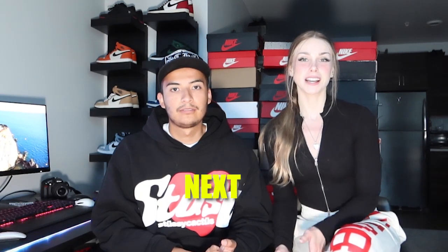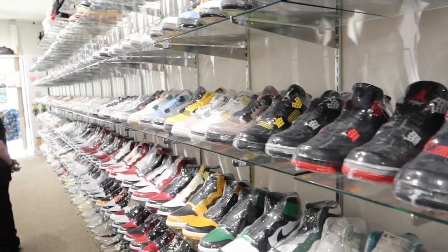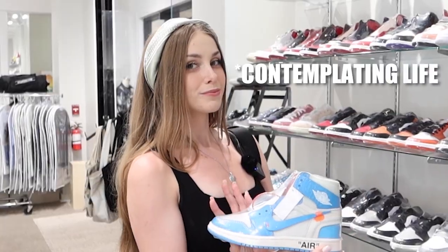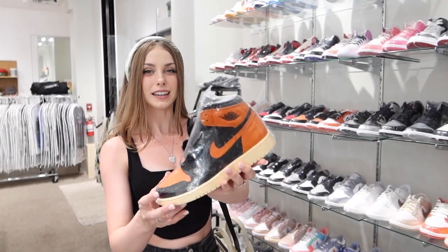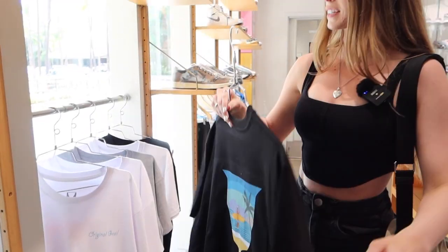Now let's head over to our next stop in the heart of Waikiki, Original Grail. I have this in a 6.5. Shutter backboards. And when I first saw it, I was like, no, I don't like the crinkly patent leather, but these have grown on me. Oh, that's cute. That's perfect.